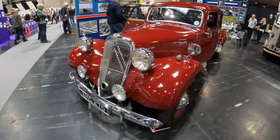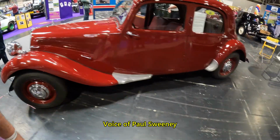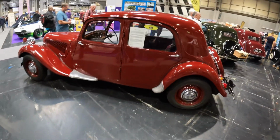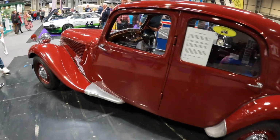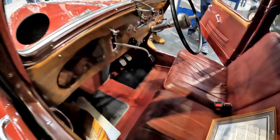This is a Citroën Traction Avant, being front-wheel drive, the forerunner before the famous Citroën DS, of course. I used to drive one in New Zealand for tourists, and the owner told me that it had the turning circle of an oil tanker, and he really wasn't kidding.